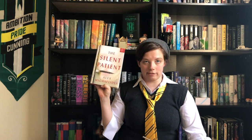The second owl that I took was Charms, and the prompt for Charms was to read an adult book. For this one, I ended up reading The Silent Patient by Michaelides. This was a lot of fun. It was an interesting book, and I ended up giving it 3.5 stars.